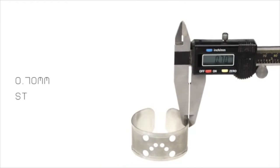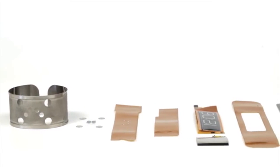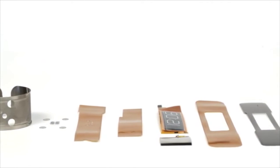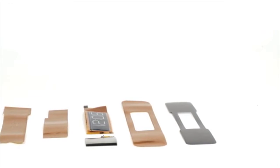So we start with a 0.7 millimeter stainless spring steel band. We etch that half a millimeter down and then layer all of the components inside of that pocket. Everything from the e-ink screen, the electronics, and the micro-energy cell that powers the watch.